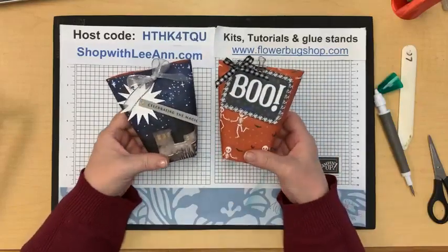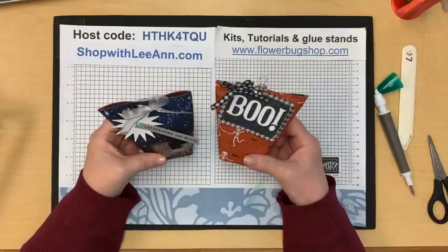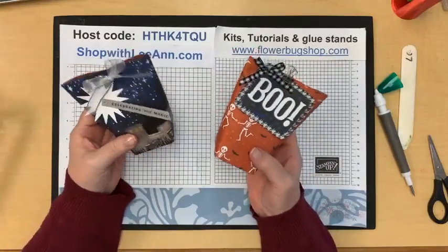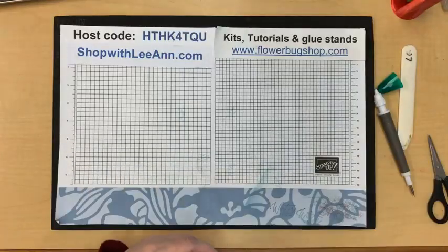Okay, all right, there we go. That's the box bag, treat bag that I wanted to share with you today. There are different ways to close it, but I really like how it shows off your designer paper. If you have a lot of paper, these would be great treats for trick-or-treaters, Christmas, any of that.